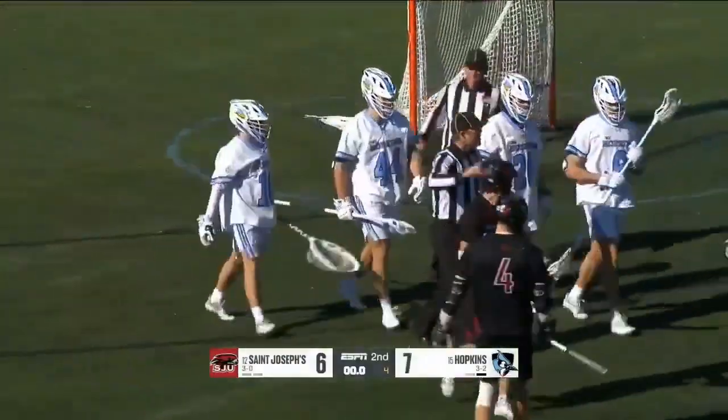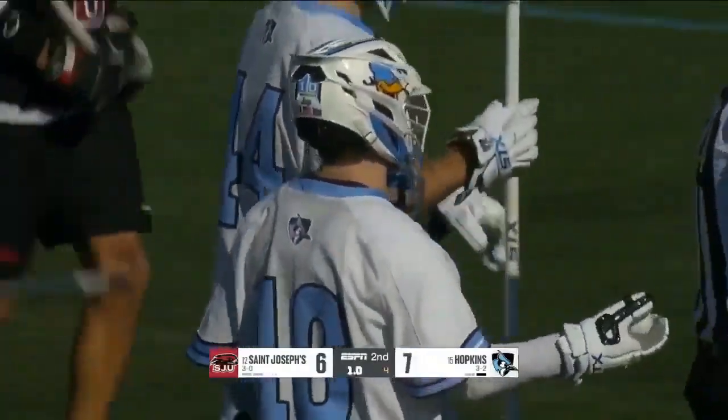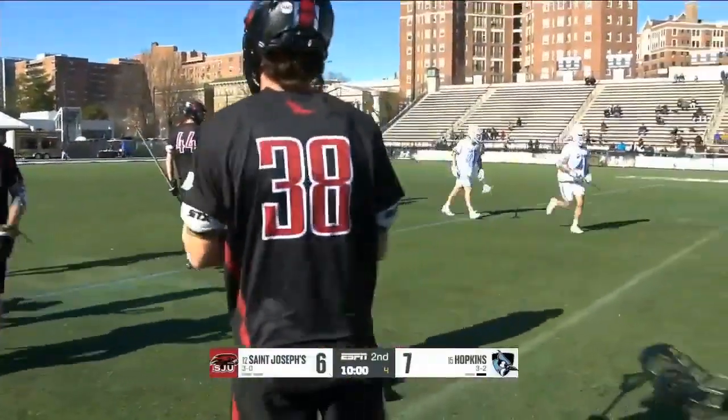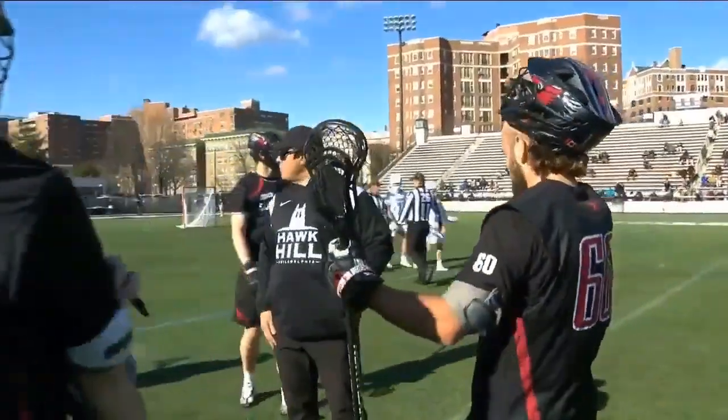That'll do it for the first half here at Homewood Field. Tell you, that was fun. Blue Jays played their best quarter of the season in that first stanza. It was Peshko, Bauer, Degnan and Angelis. They led 5-2, but St.